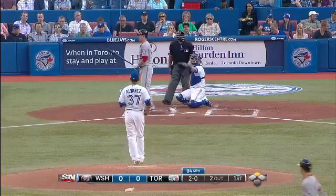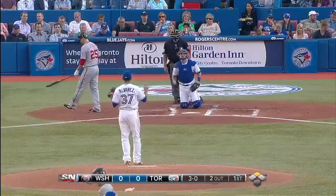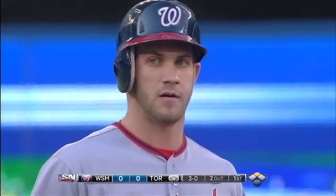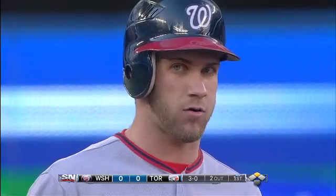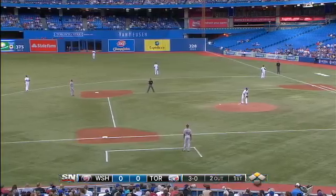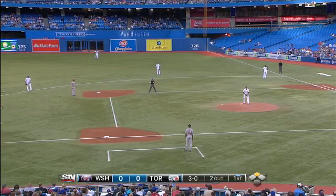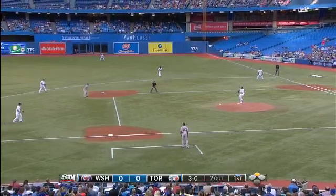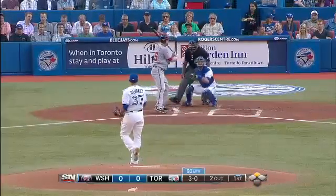Well, the reputation of Bryce Harper is getting around the league that he's a very aggressive player. He's an aggressive base runner, and you watch him take his secondary lead. It's a big one. So not a bad idea by Mathis to just throw down there. Maybe he shortens it up a little bit. Give the outfielders a chance to throw him out at the plate in case there's a base hit into the outfield. 3-0 count to the cleanup man for the Nats.